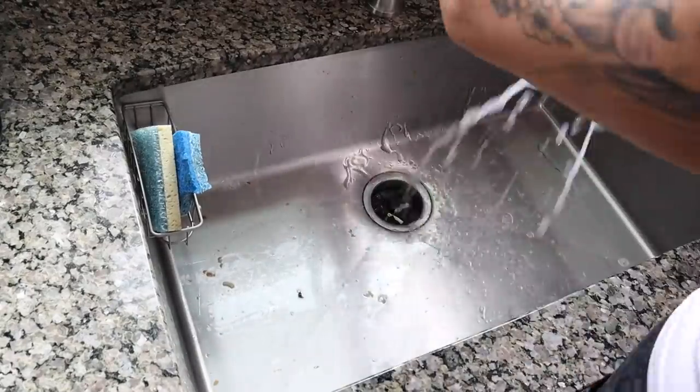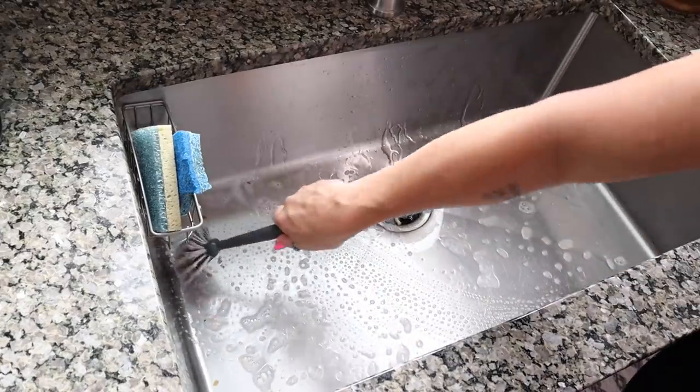Now I'm just squirting some dish soap in there and using my scrub brush to scrub out the sink.